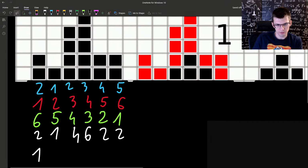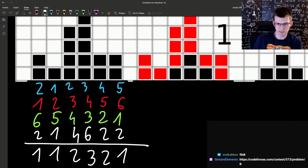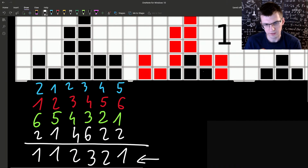I take the minimum of everything, of every column, 1, 1, 2, 3, 2, 1, and I claim that this is the time when everything dies. First column will die in the first turn, second in the first turn, second turn, and so on. And I think it matches what happens there. The first two columns and the last one died in the first turn. Yeah. Now how to do it fast?